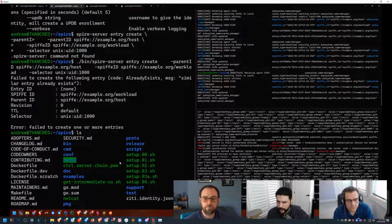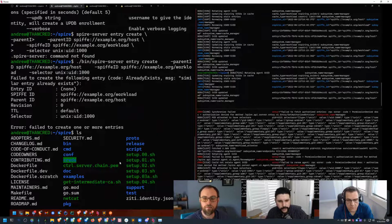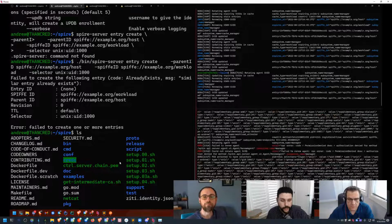Spire is also Linux first, so Windows support I believe is coming along, which is why I'm running everything in WSL. But as a warning, if you try to run Spire on raw Windows, you might run into some problems. There are Unix sockets that they use that, while they do exist on Windows 11 now, are not implemented yet, and they give you errors about named pipes. No one explains how to set those up yet because it's all kind of in flux.